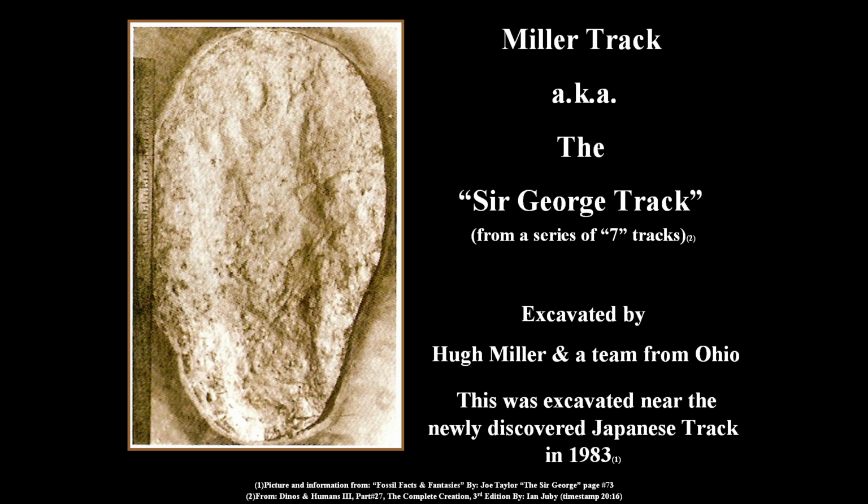Now this right here is the Miller track, AKA the Sir George track. It was from a series of seven tracks excavated by Hugh Miller and a team from Ohio.